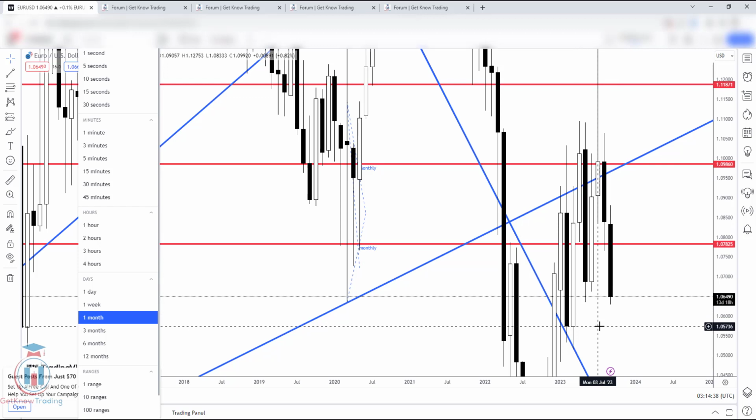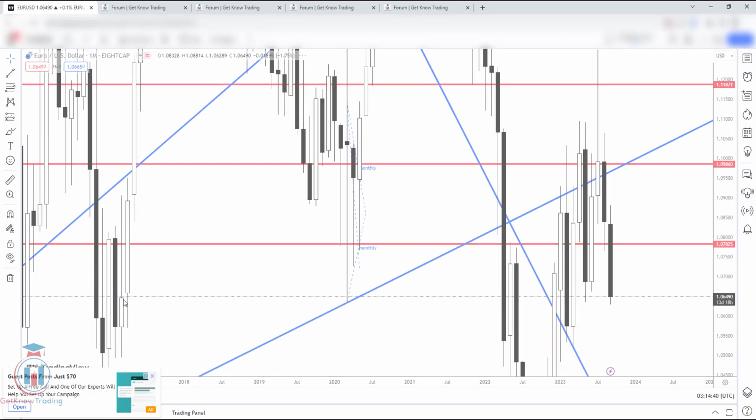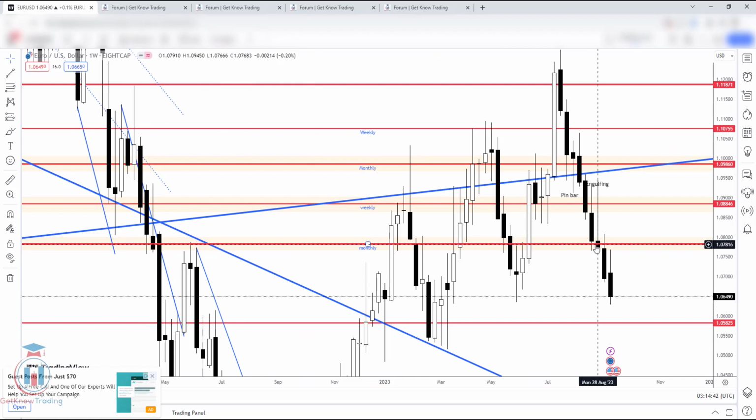It is 1.05736. If we go to the weekly time frame, we can see that these weeks are always bearish. There is not enough buying strength to push the price higher. The price has always bounced from this previous support, now acting as a resistance.